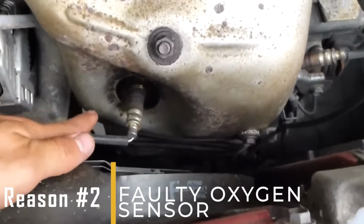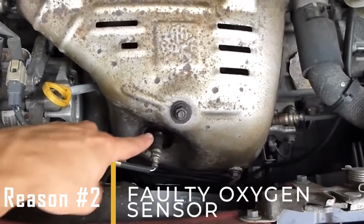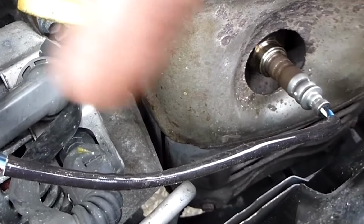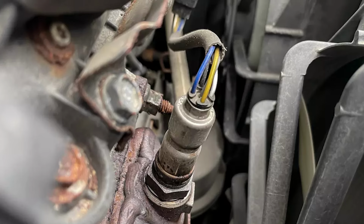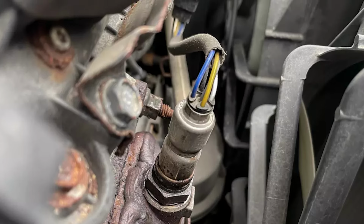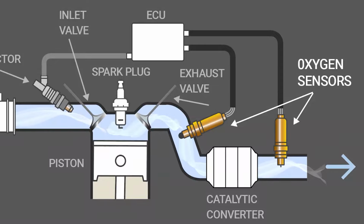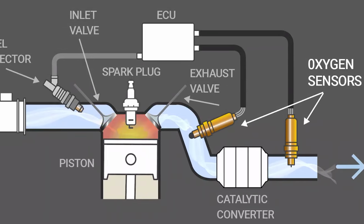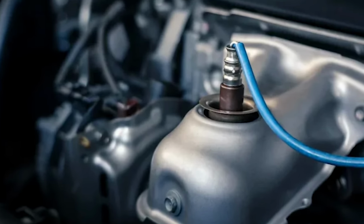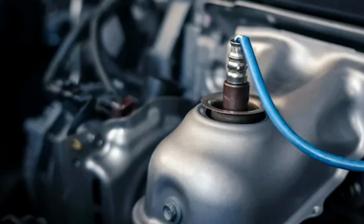Reason number 2. Faulty oxygen sensor. Your car's exhaust system contains oxygen sensors, usually with one located before and another after the catalytic converter in some models. These sensors analyze exhaust gases to determine if your engine is running too lean or rich. Based on this information, they adjust the amount of fuel injected into your engine.